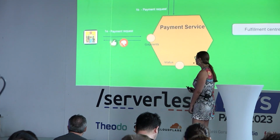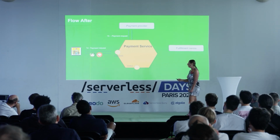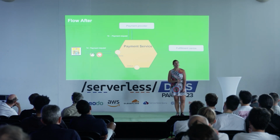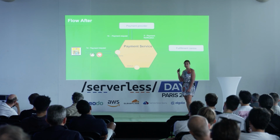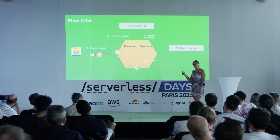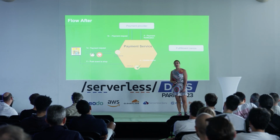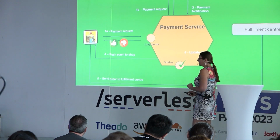If you have a look at the flow after we made the change, it starts in the same way, payment requests coming up and down, and then lego.com just sits there quietly waiting for us. We still receive our event with a payment notification, we consume it, we update our status, and at that point, we push an event to lego.com to let them know, hey, we got your details, and then they can submit the order to the fulfillment center. So this is the flow.